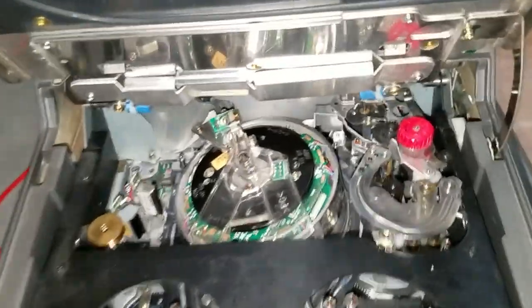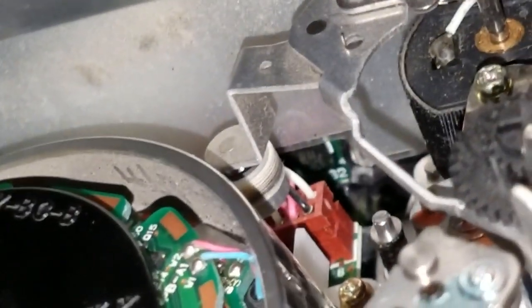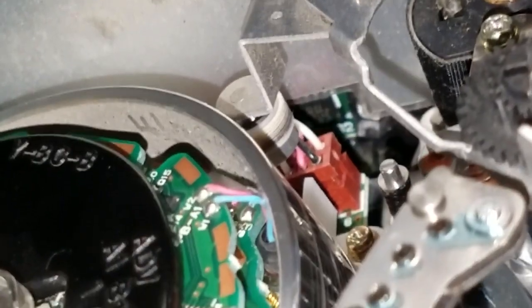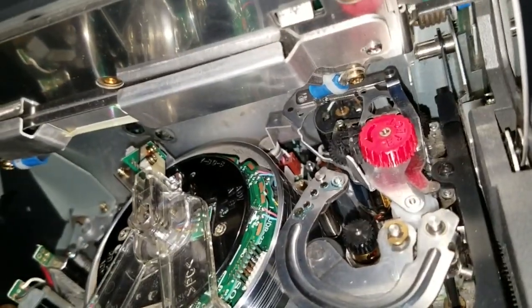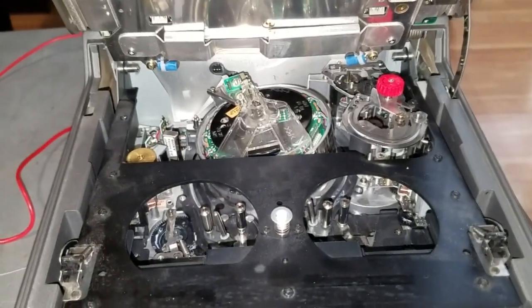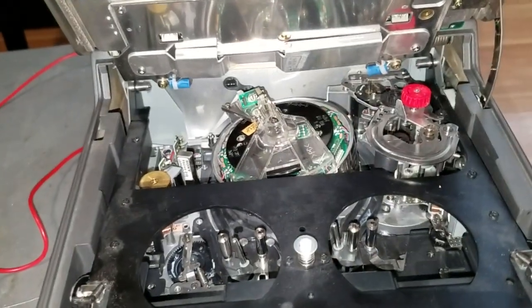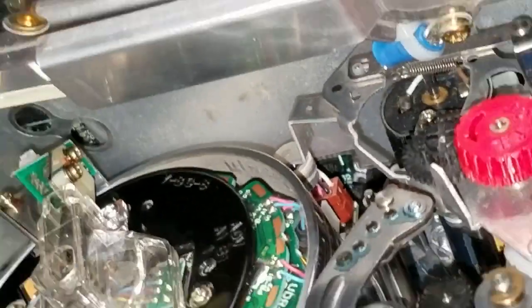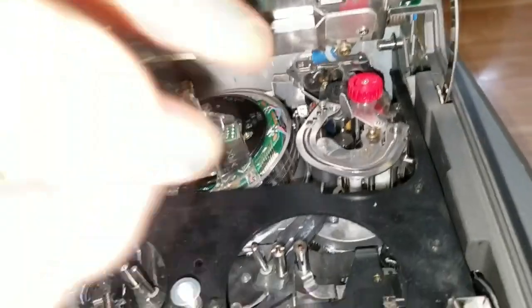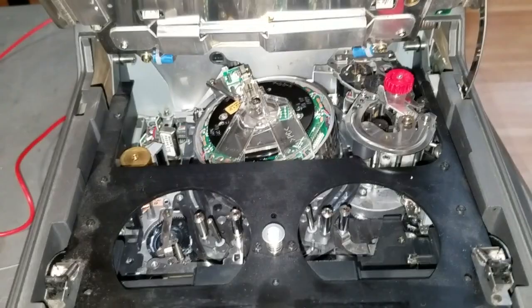Something I forgot to mention when we were looking inside here earlier. If you look back there, you'll see one of those awful head drum cleaners that engages with the head drum. And every time I come across one of these in a video, I say the same thing. Get rid of these if you can. They do more harm than good, especially once they're caked up with dirt, which, as you can see, that one definitely is. Sony actually recommended replacing that roller every 1,000 hours of use, but who knows if it was ever replaced on this machine. So I have disabled that.